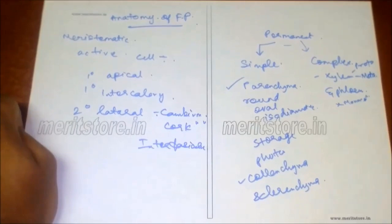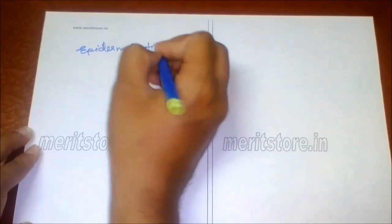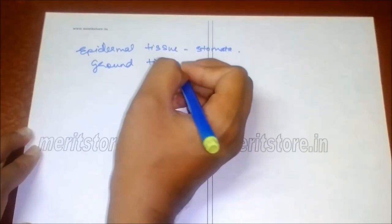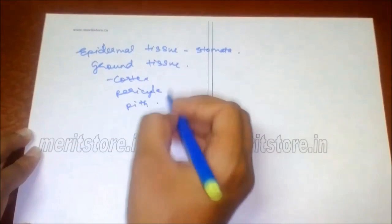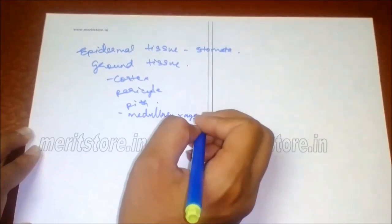The tissue system may be of epidermal tissue, which includes the stomata. And there is ground tissue, which consists of cortex, pericycle, pith, and medullary rays. In the ground tissue of leaves, it is chlorenchymatous, called mesophyll. And then there is vascular tissue, the third type of tissue.